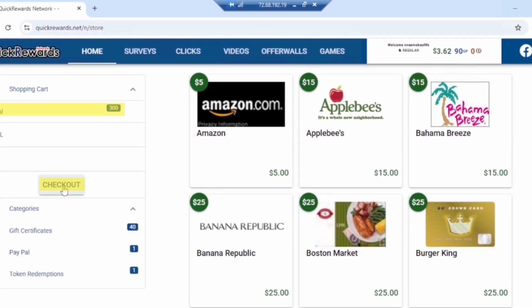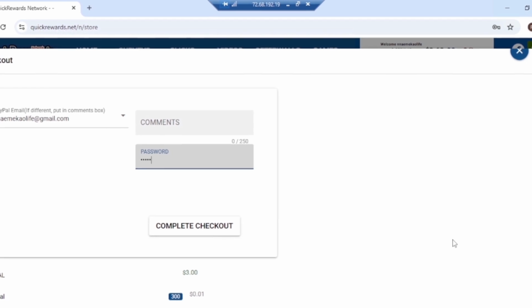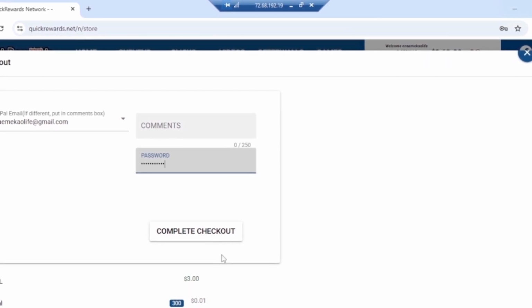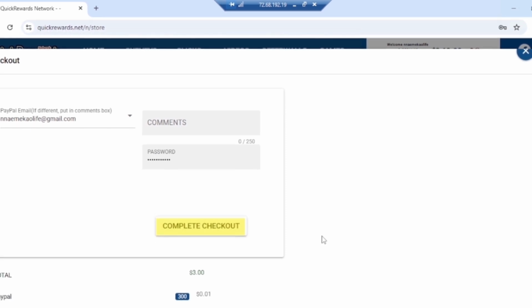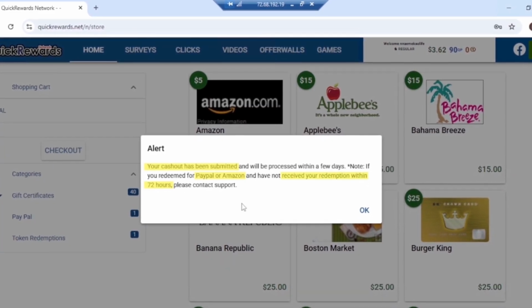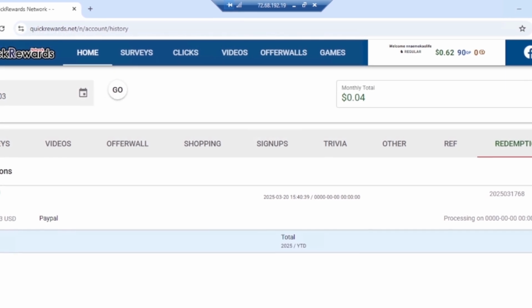Again click on checkout and type here the account's current password. After that complete checkout. And now my cash out has been submitted and they will send me my reward in 3 days.